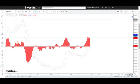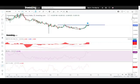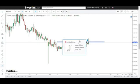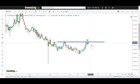Seeing things like this on the daily chart makes me think that it may be better to wait a few days, maybe a week, in order to purchase some more Apollo, especially since we are having trouble with the resistance. It all depends on what goes on with this daily candlestick, and probably over the next couple of days, we'll see whether we get above here or not.